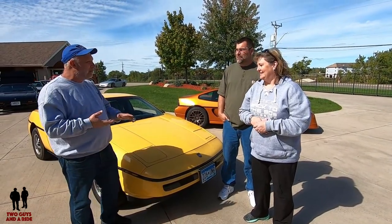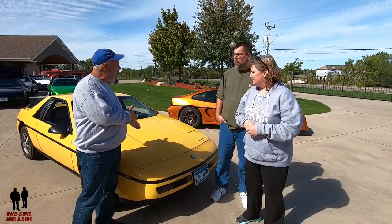There you go. But this is a 1988. So it was the last year that the Fiero was made. Right. We saw the red one earlier. That was a much earlier production, and it was original. This one also is original. Correct. It's pretty much stock. Yep, it's stock. A stock coupe.